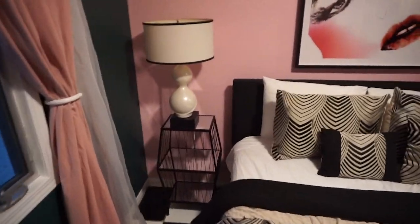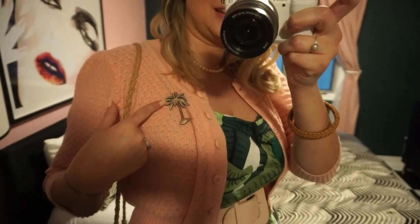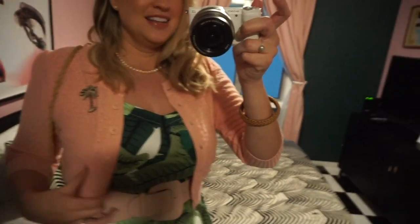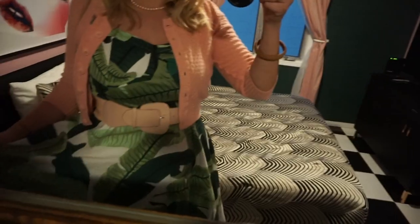I'm trying to find a place to show you guys my outfit. I think this mirror might be the best option. Look at this vintage palm brooch. I love it, and it's kind of pink and green. So pink cardigan, green dress, pink belt. This is very floofy and swingy. And we have pink shoes. The lighting in here is not working for me right now. Pink shoes. So very pink and green.